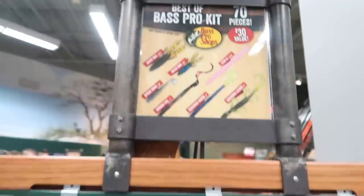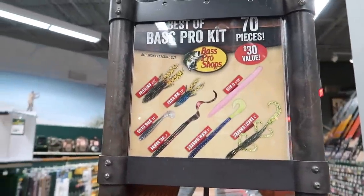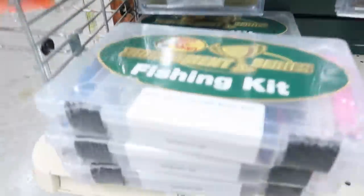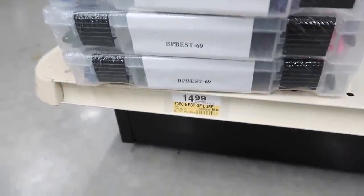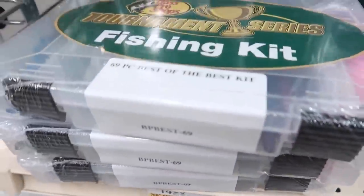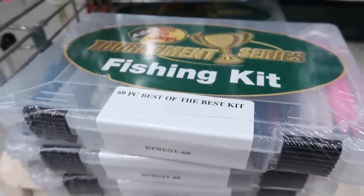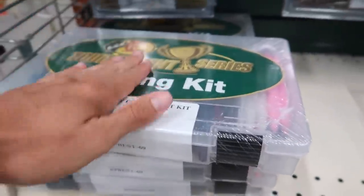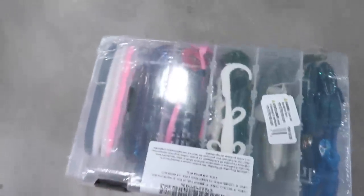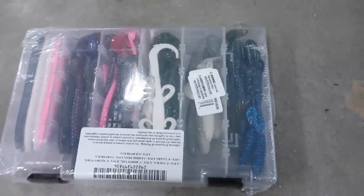This is crazy, man. So you got the best Bass Pro kit, 70 pieces, $30 value. I'm assuming it's this one right here. So it says right here, 70 piece best lure kit, yet on the box it says 69 piece. Great marketing, Bass Pro. This one is $15. We're gonna get 70 pieces, and there is a ton of freaking lures in here.